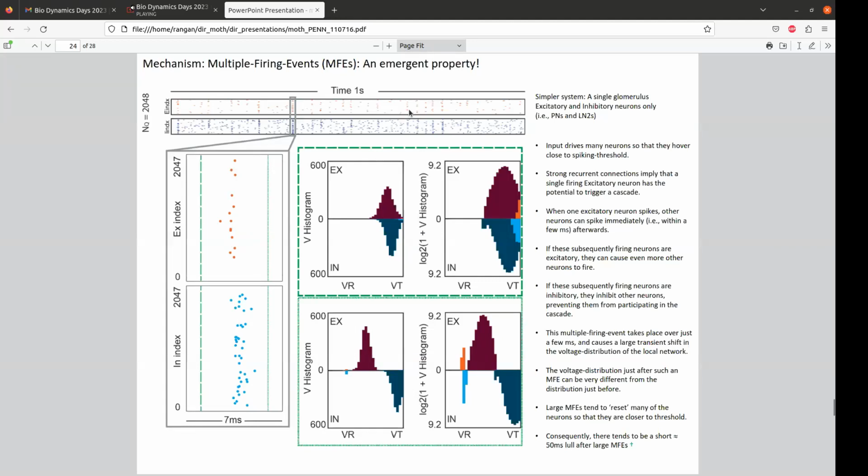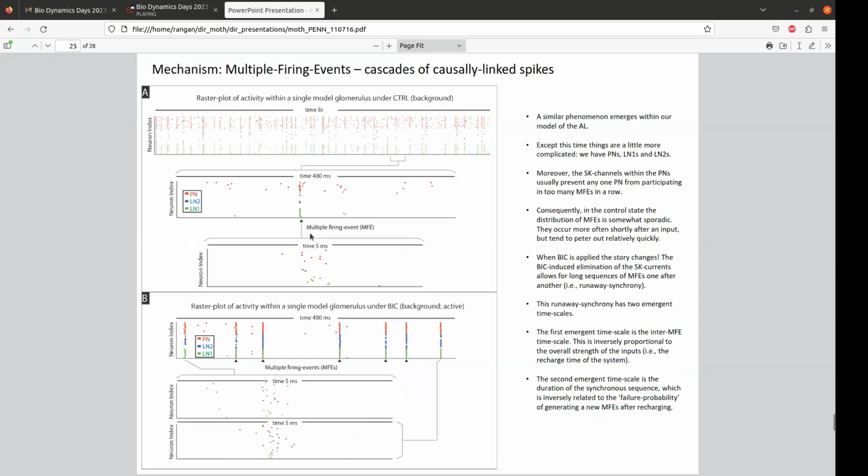Now, this is a kind of an idealized scenario. If we actually go into our network and look at a single glomerulus, we see something like this. Again, this is 8 seconds, this is 400 milliseconds, and this is just a zoom in of one of these little synchronous bursts, one of these multiple firing events that's only about a handful, 5 milliseconds long. Projection neurons are shown in red, and the two different types of local neurons are shown in blue and green.